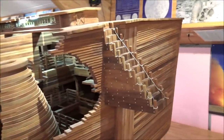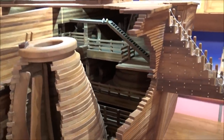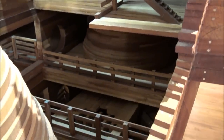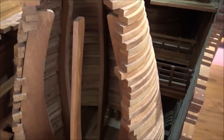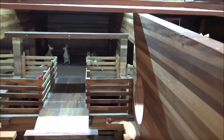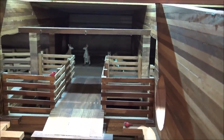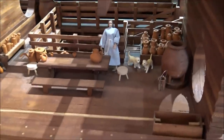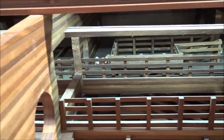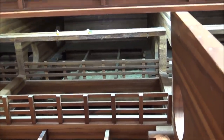Alright, guys, so we have a recreation of Noah's Ark. This is highly detailed. Look inside. Whoever built this put a lot of work into it. Then we got some gorillas hanging out down there. Got some kangaroos and llamas back there. We got Mrs. Noah and some puppies getting dinner ready. Got some piggies back yonder. There's where they store their hay.